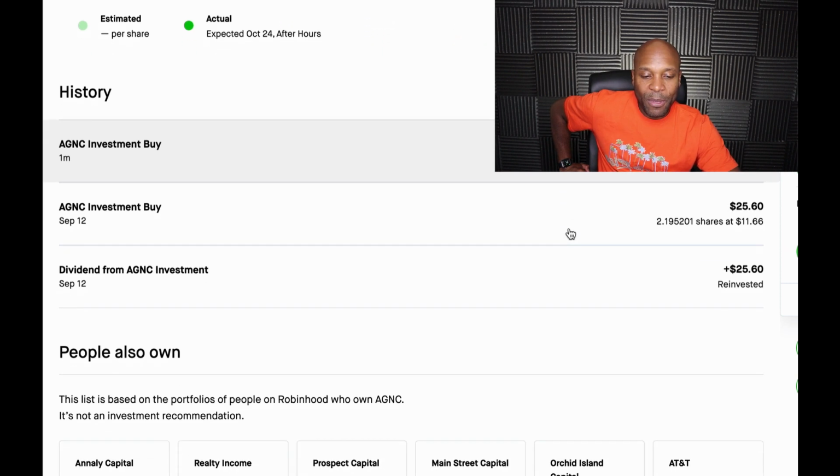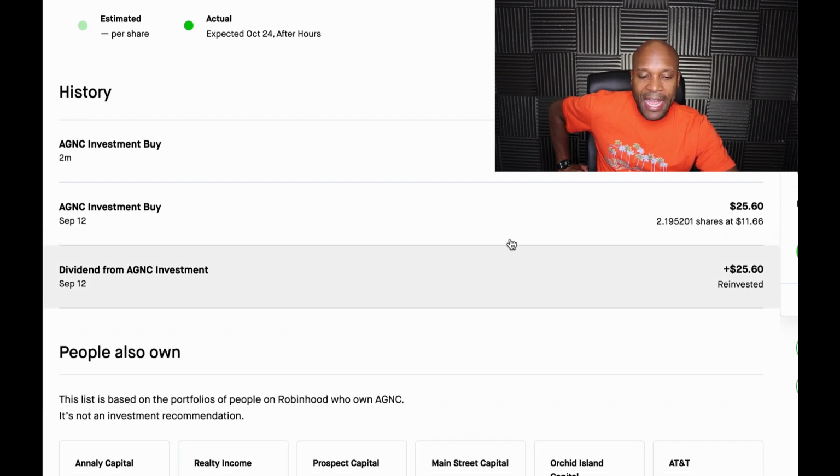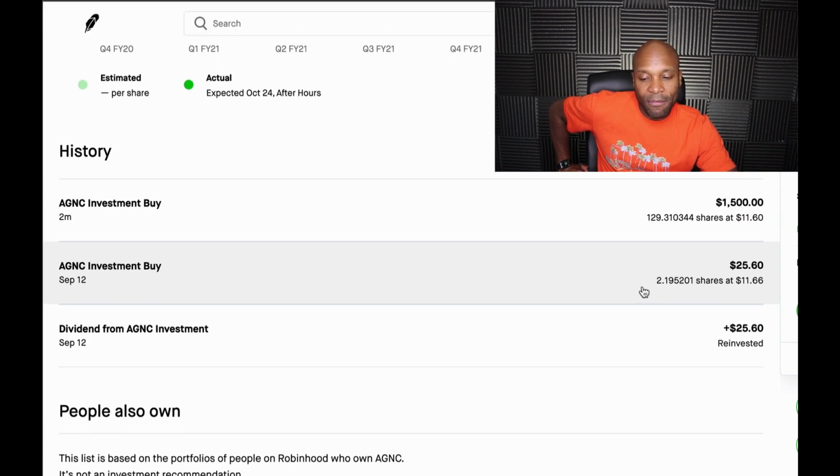My most recent dividend payment was on the 12th of September, as you guys can see, and at the time it was for $25.60. I had 213 shares. I believe right now I have 344. I'll double check in a second. So we have 213 shares, and they're paying 12 cents per share, which allowed me to get a dividend payment of $25.60. Robinhood went ahead and reinvested that amount, and they were able to grab 2.19 shares, and it was at $11.66. Okay, so that was on the 12th of September.